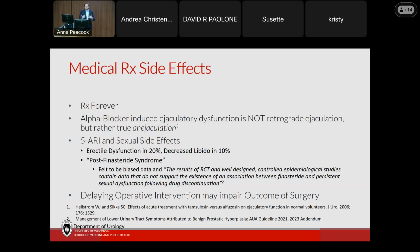And that's a lot to ask of a guy, any guy, to give up that sensation completely so that they can treat their LUTS, because it says so here, we should do this. And so make sure they're aware of that.